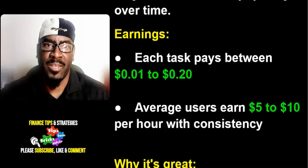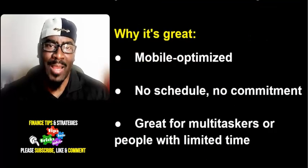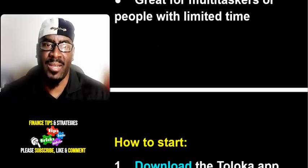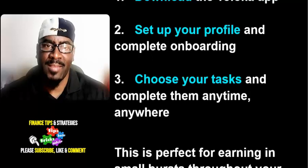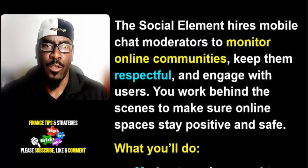Earnings potential: each task pays between a penny to 20 cents. Average users earn $5 to $10 per hour with consistency. Why it's great? Mobile optimized, no scheduling, no commitment, great for multitaskers or people with limited time. How to start? Download the Toloka app, set up your profile and complete onboarding. Choose your tasks and complete them anytime, anywhere. This is perfect for earning in small bursts through your day.